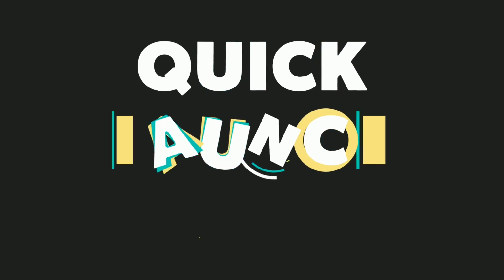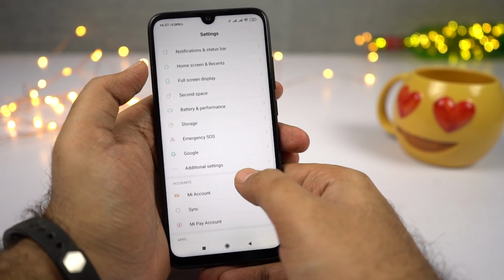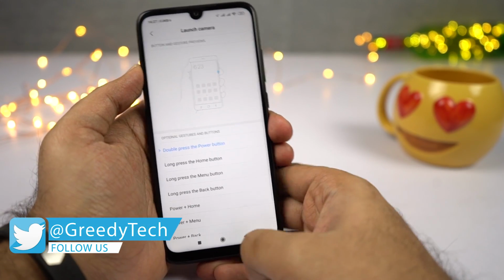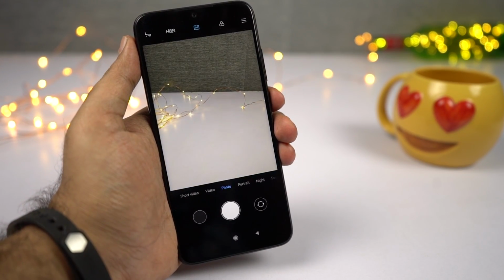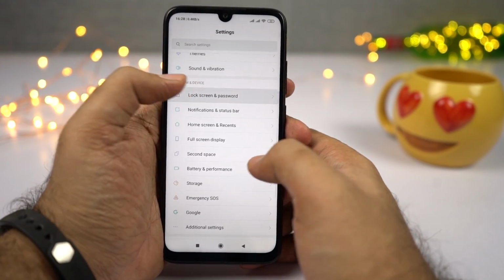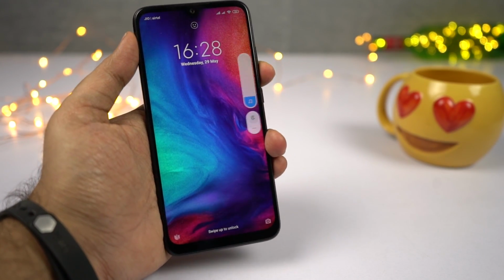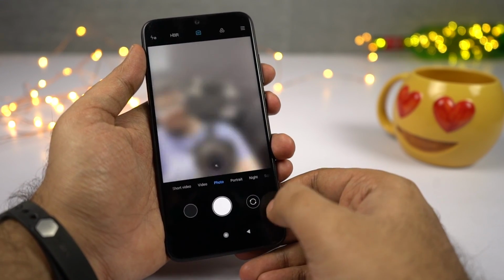Now going on next, we have two super shortcuts to quickly open the camera application. First way is to open the camera application by pressing the power button twice. This particular shortcut works anywhere and anytime. Just enable it from additional settings and every time you press the power button twice, camera application will pop up almost immediately. Most of the time it works. Another way to open camera application is from the lock screen. Now once you enable this feature from lock screen settings, on your lock screen you can press the volume down button twice to quickly open the camera application. Well, that's a feature and it works, but personally I still like to use the power button.